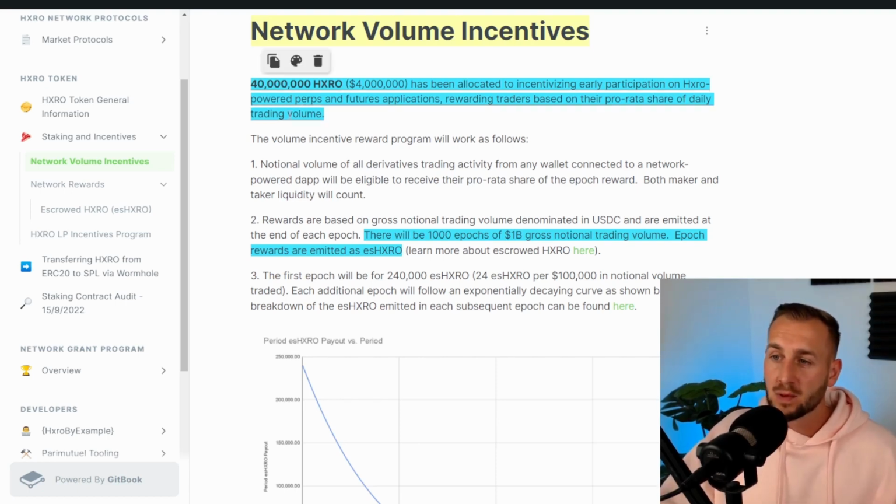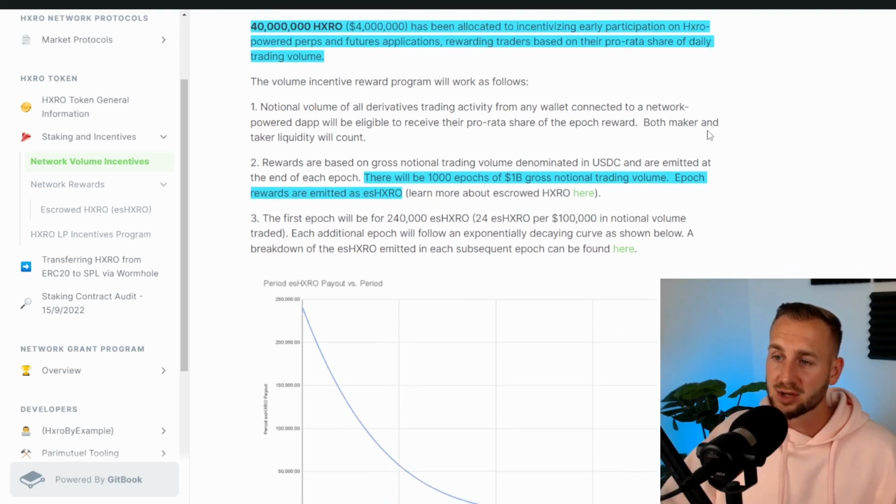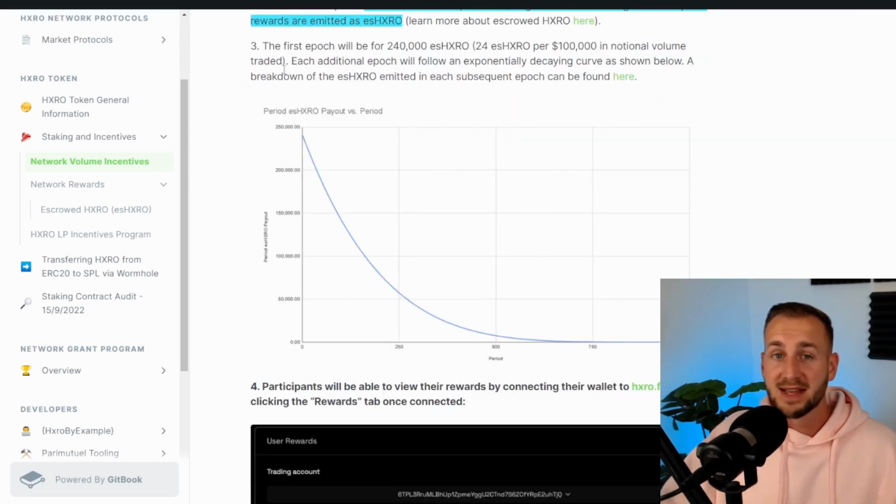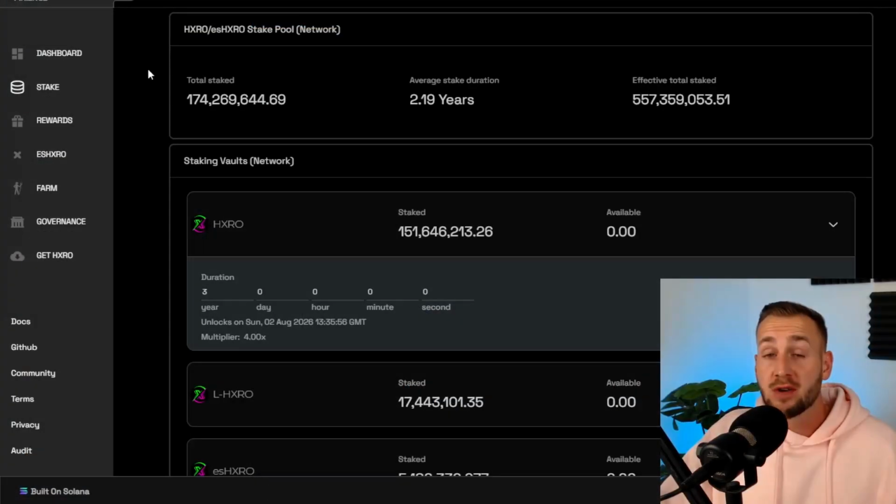So they've allocated 40 million HXRO, roughly $4 million worth of incentives for early participation on HXRO-powered perps and futures applications, rewarding traders based on their pro rata share of daily trading volume. Now they have 1,000 epochs of $1 billion gross notional trading volume. So each epoch, once $1 billion is hit in gross notional trading volumes, they'll release the payments for that epoch. This is distributed as ES HXRO as per the chart here, and this should take many years to emit out. So now over to the HXRO app.